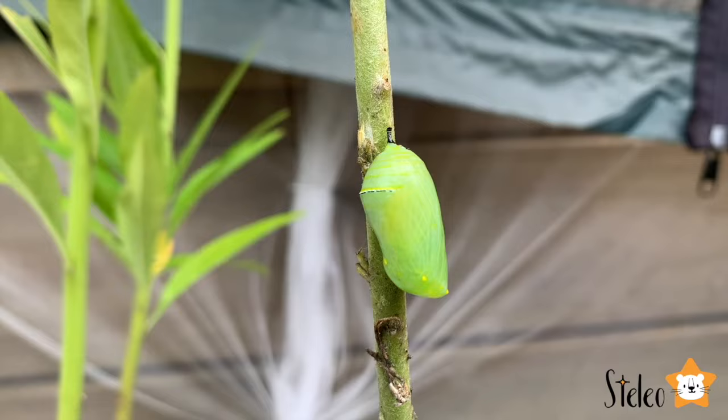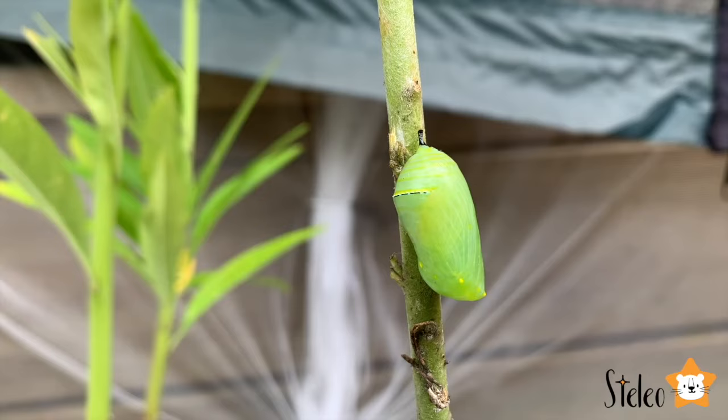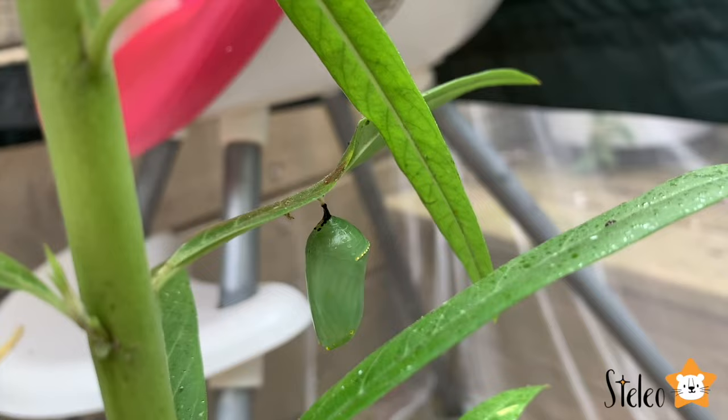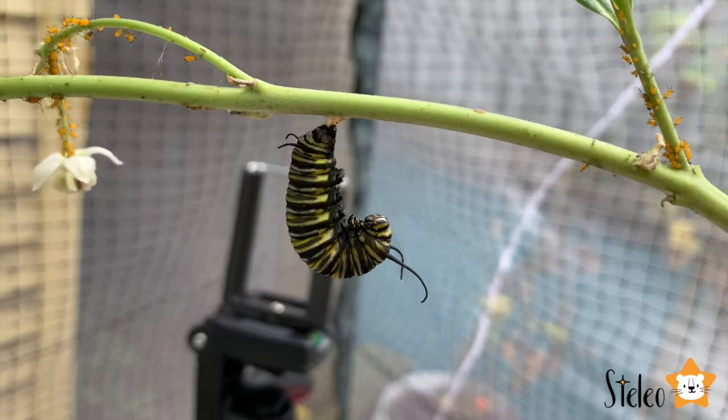One more caterpillar has turned into a pupa or chrysalis. So far we've got three. This is our latest addition. Here is one more. This one is looking more dark green. So we've got one caterpillar left. The caterpillar has hooked to the plant now and turned itself into the letter J.